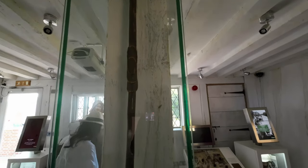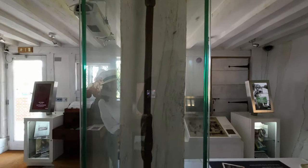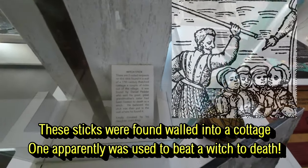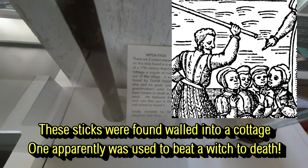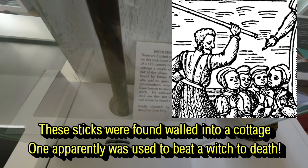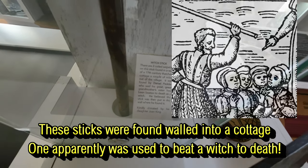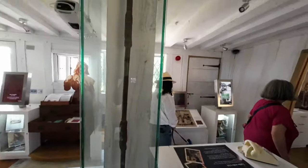Well, it was quite grisly, actually. It has a nasty use. You have to look at the label down here. Just about pick that out. Anyone can read that. Wow, that's very interesting. So we have two witches' sticks.